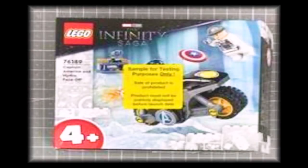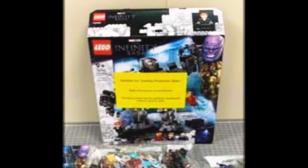Hello guys, today we got a look at the brand new LEGO Avengers sets. We have the Captain America and Hydra Face-Off, which is a 4-plus set featuring Captain America's bike. We get the Ironmonger Mayhem, which comes with Iron Man, Pepper Potts, and Obadiah Stane. This one is really, really cool. Comes with a very creepy mech build.